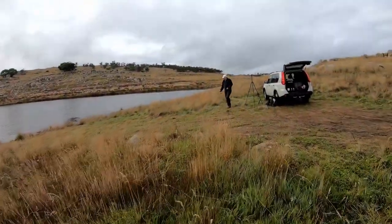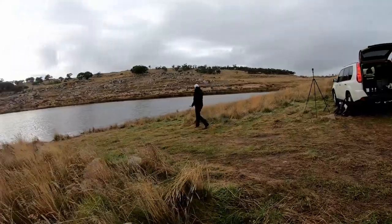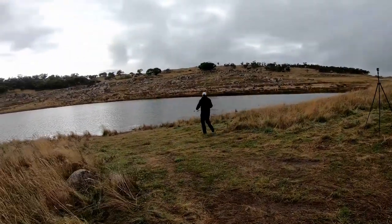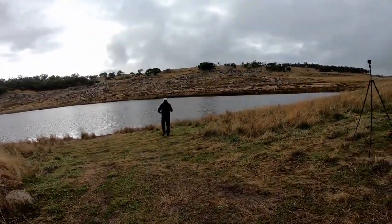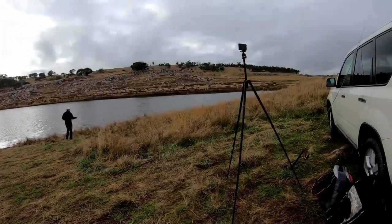Here's Jimbo now, he's gonna go start throwing some lures around. We've got the bait rod out, we'll get another one set up soon. This looks good.